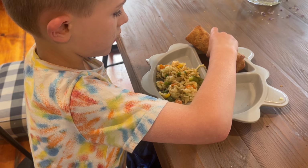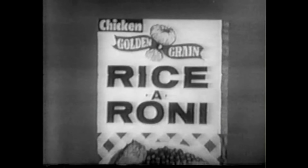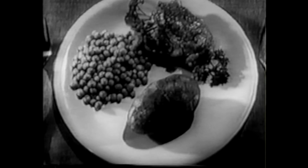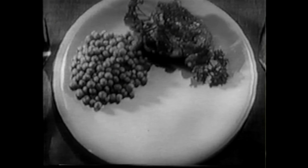From San Francisco, famous for food, comes Rice-A-Roni, the exciting new side dish. Here at last is a welcome change from potatoes. Now you can serve Rice-A-Roni, a delicious side dish with meat, chicken, or fish. And you make Rice-A-Roni in minutes. Everything's right in the box.